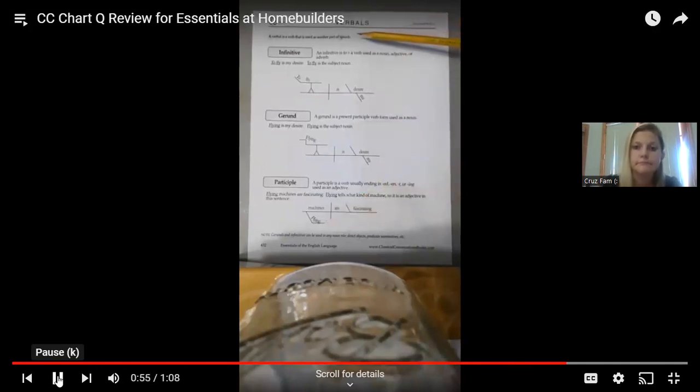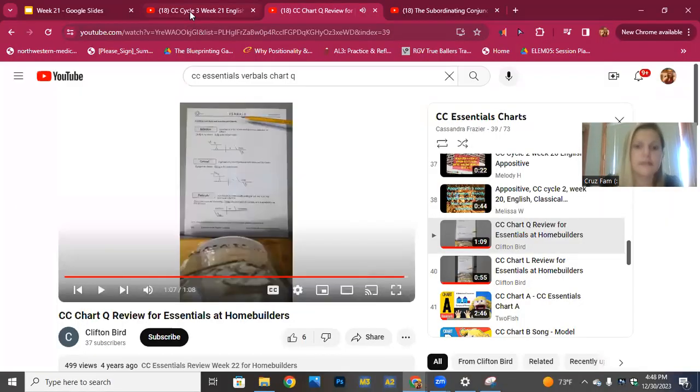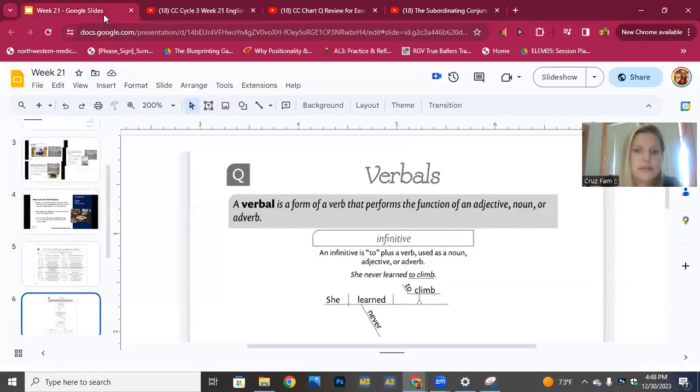A verbal is a verb that is used as another part of speech. All right.